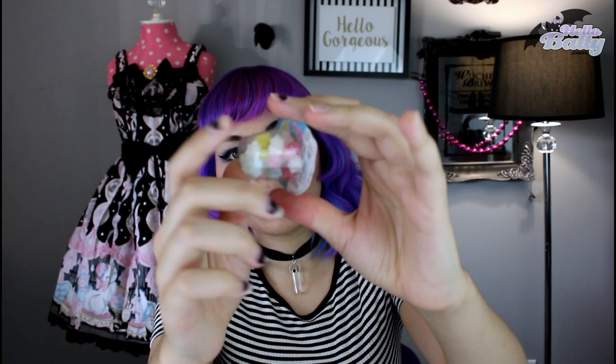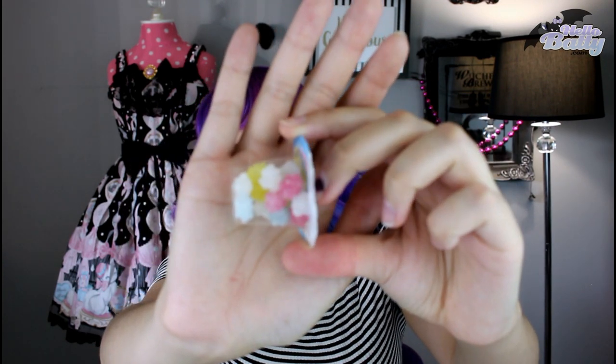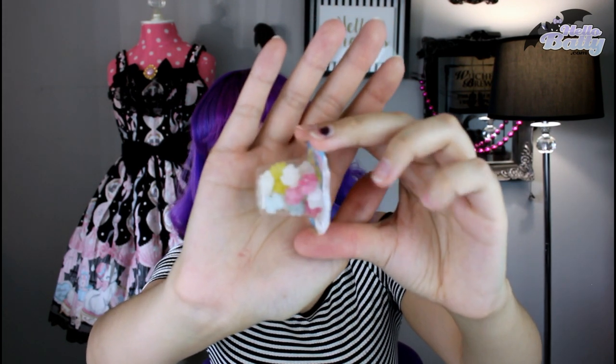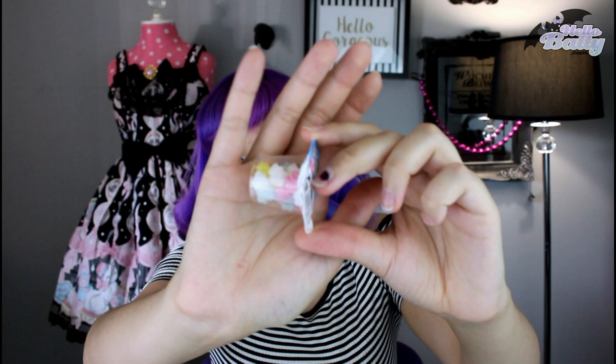I only brought home one food item snack, and that was this tiny little cup of Kanpai dough, which I talked about in my Disney haul video, and it's a little traditional sugar candy. It's just like sugar rock candy.